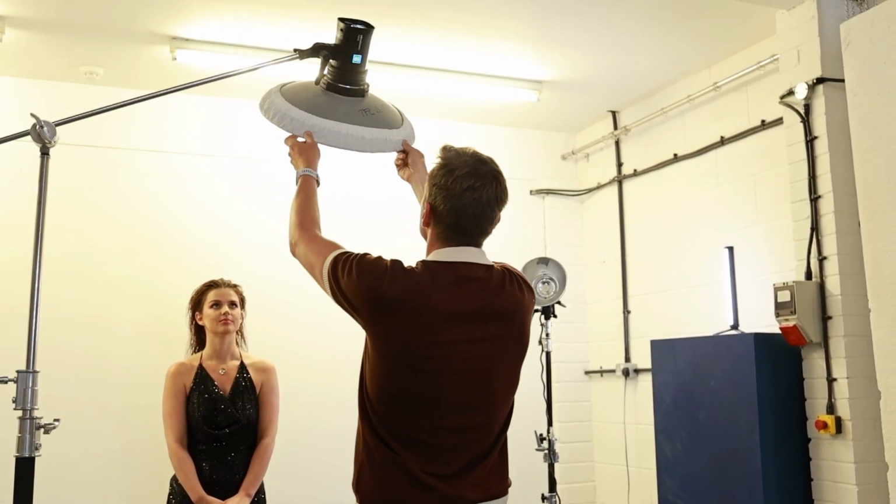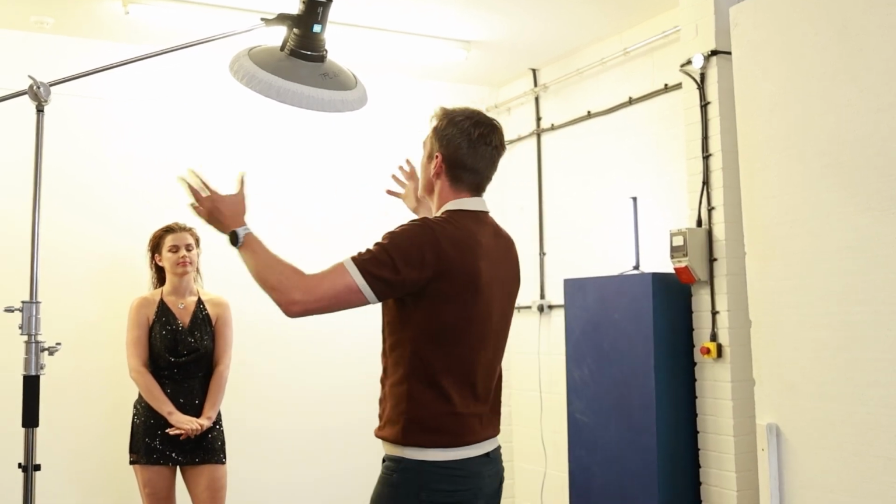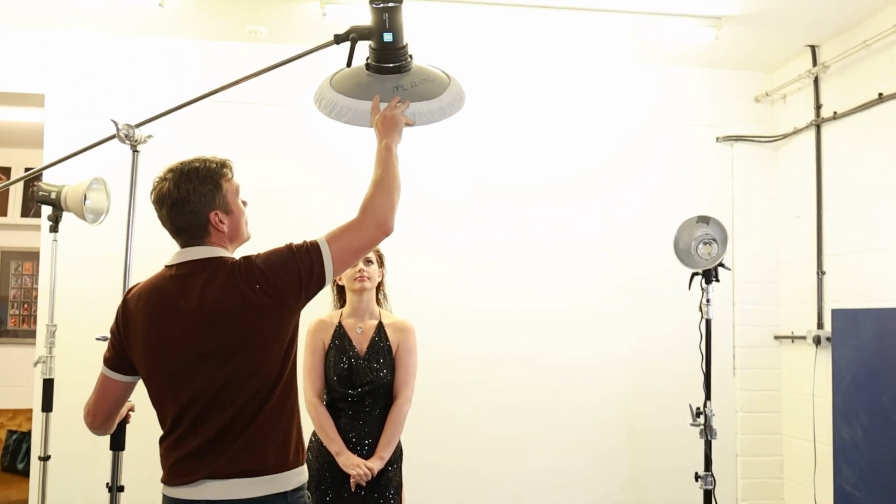Angling down this beauty dish from above is going to give us a nice butterfly lighting. It should be a nice strong contrasty butterfly lighting, but not overbearingly contrast. There's no grid on this beauty dish. I'm just going to let the light come out of it to see where it lands there. We're going to move it nice and close to Zoe. It's very, very high above Zoe there.